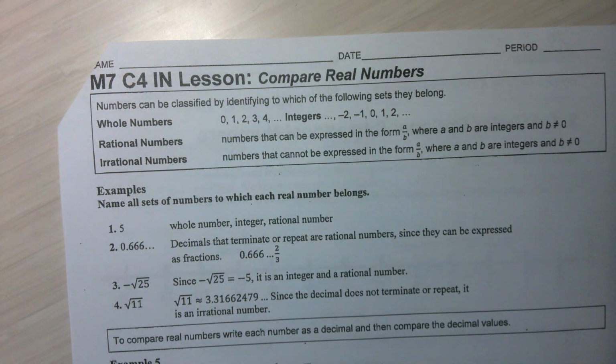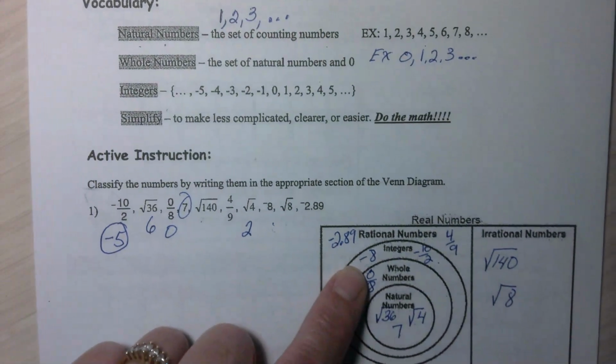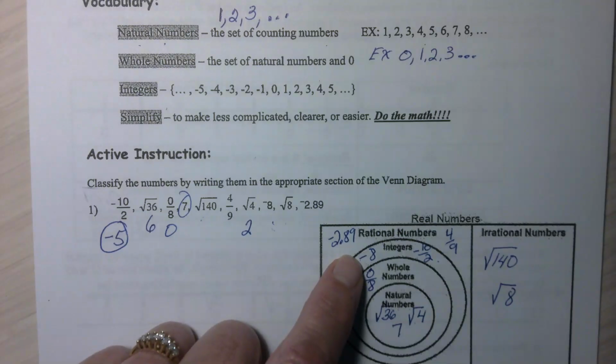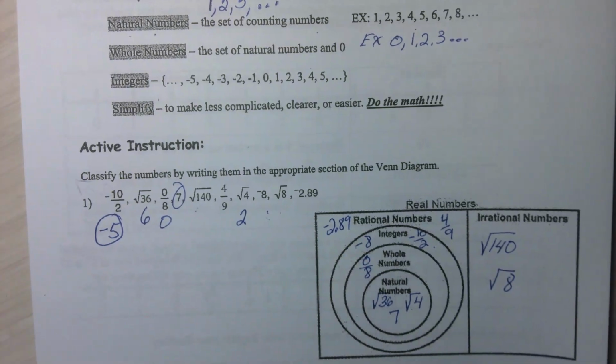Yes. What was that? I skipped -8. Oh, I did. I put it in integers. It is there. Thank you for being careful though. Yeah, -8 is in with the integers. Okay.